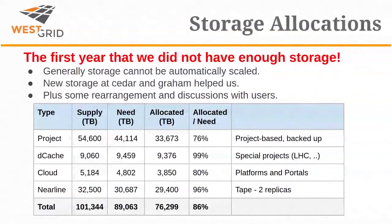So storage allocations, as I mentioned, this is the first year where initially we really thought we wouldn't have enough storage, but we had to go back and look through things, and we bought some new storage, so it kind of saved us this year. But I think we're going to have issues next year on allocating storage, and we're going to have to go back to a lot of users.